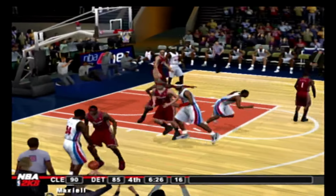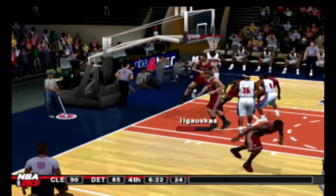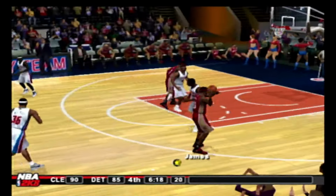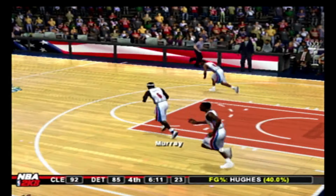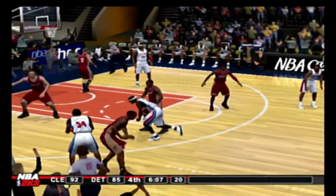Passes to Maxiel. The pass to Wallace. Wallace misses it from the wing. The Cavaliers with the ball. They're on a 16-4 run. Beautiful feed, and it's laid in by Hughes. Great communication on that play. He streaked to the bucket, and the pass led him perfectly.